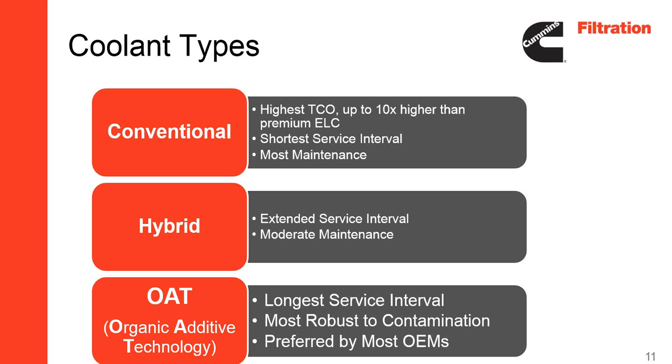Coolants are also classified based on additive content. Additives are the chemicals added to the product to protect from corrosion, cavitation, and scale. There are 3 different generic terms that you'll hear to describe additive chemistry. These are conventional, hybrid, and OAT, or organic additive technology. Each of these coolant types will have a base. By that I mean you'll see conventional EG products, hybrid EG products, and OAT EG products.